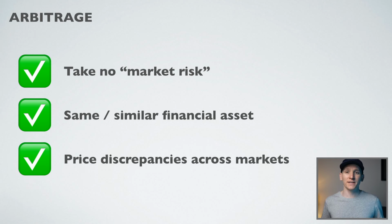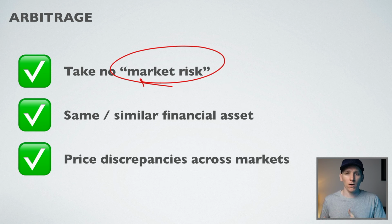So firstly, what actually is an arbitrage in crypto? The whole point of an arbitrage is you're not taking any market risk. If you're taking market risk, like going long or short or buying and hoping that the price goes up or down a certain way, you are taking a directional position. An arbitrage attempts to completely remove the profit and loss from prices going up or down. Hence, an arbitrage only works if there's no or very minimal market risk.